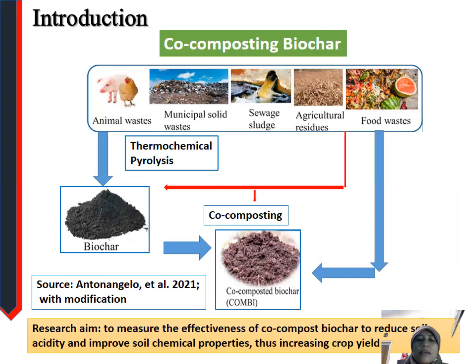We can apply biochar in soil. It's not only in the form of biochar, but we can also make co-compost biochar by mixing biochar and compost and then continuing the process in a composting manner, and the product is co-compost biochar. We hope that co-compost biochar will promote better results than biochar only.